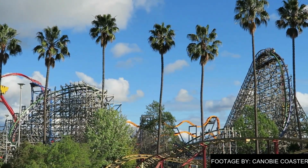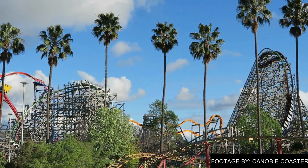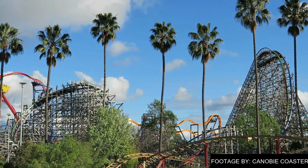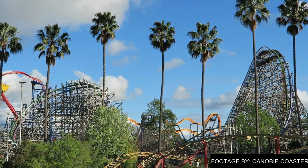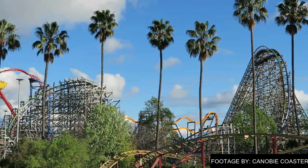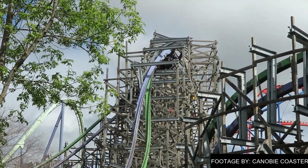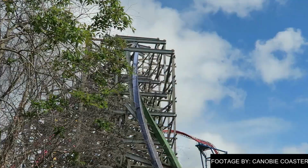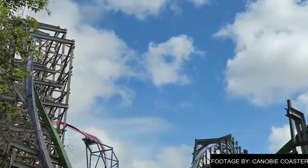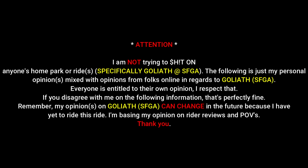Now, of course, comparing one RMC to another RMC would be a little difficult given that they are different models for different areas and different locations. And obviously some RMC hybrids are better than others. That is just a given. Twist Colossus at Magic Mountain or Steel Vengeance at Cedar Point. It's perfectly reasonable to say that this ride has a boring layout when other rides pack so much more punch in a layout that is almost the same size, if not bigger.